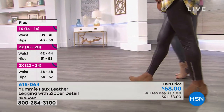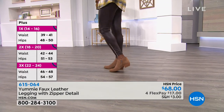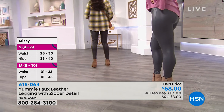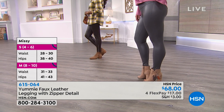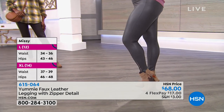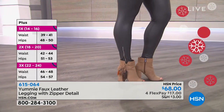I'm obsessed. I think it's such a good time for fall and for winter. Super sexy. And again, it's that fashion meets function. It's got that Yummy tummy panel going on in the waistband. So it's going to control those areas that you don't feel the best about. So you're not gonna have the muffin top, your back's gonna be nice and smooth, you're gonna have an hourglass silhouette, and I do love that zipper detail at the end. That's such a nice touch.